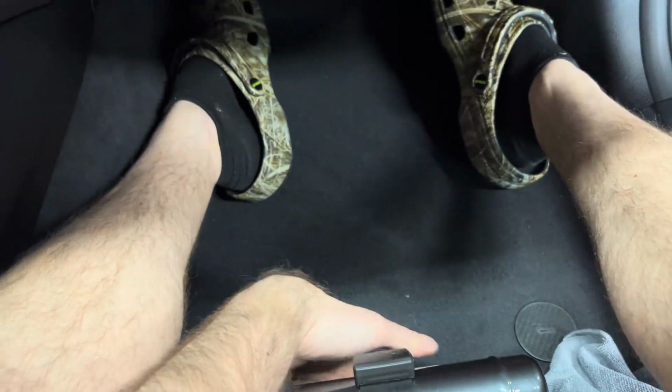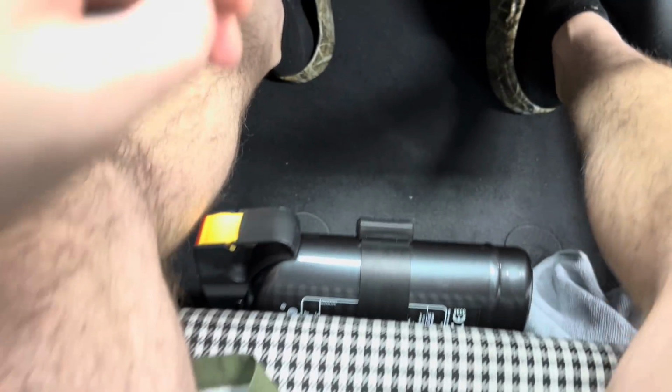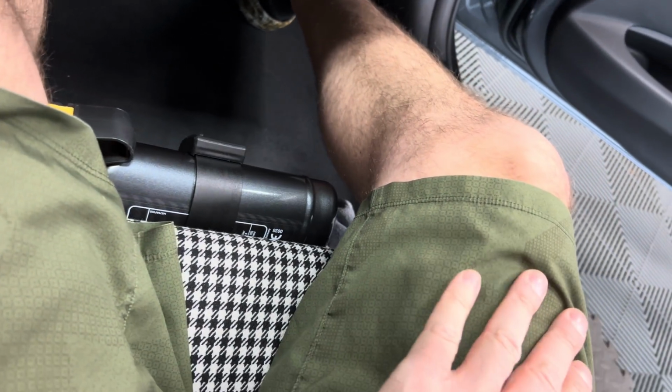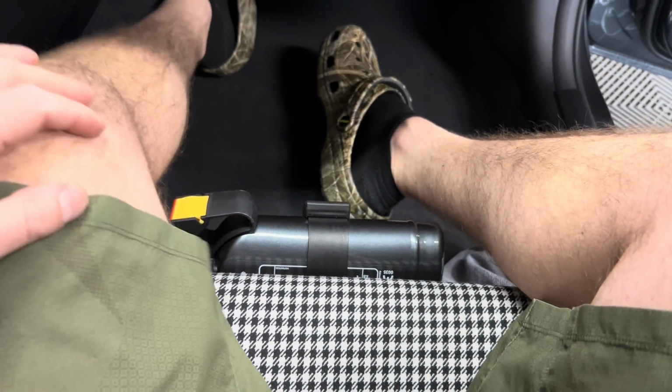And let me sit in here so I can demonstrate for you guys. Don't make fun of my Crocs. But you reach under here, I'm able to move the slider, no problem. I know some of you are probably like, oh, it gets in the way when you sit here. Absolutely not, because the way your knees are positioned, your knees actually go right over it. So got plenty of clearance. I can still move my feet here.